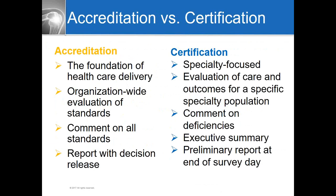Moving on from there, let's start with the first topic, which is accreditation versus certification. Accreditation, many of us are familiar with. Basically, it's the foundation of today's healthcare delivery, and it's the accreditation afforded to us mostly by those folks that are CMS deemed, and we have several players in that field, or it could be the State Department of Health in certain states. It essentially covers an organization-wide evaluation of all standards and all things involving the organization. For our part, when we do accreditation, we comment on all the standards and all the elements involved within that and that delivery of care. And then, of course, a report is given out with the decision release, which there is usually a little bit of a delay, whether it's a few days or a couple of weeks.